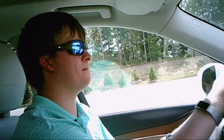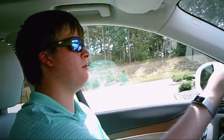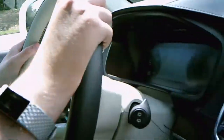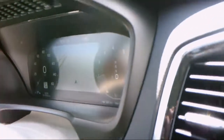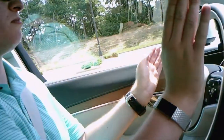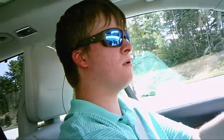It also has a start-stop system, so when you stop the car, it will stop the engine. This is saving fuel. Really? So, see if it does that. You can do a quick stop. Did you do it? I think so. I think I have it turned off. I don't really like it that much. Yeah, don't worry about it.